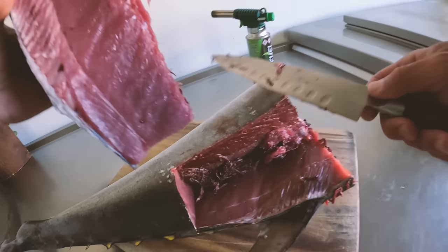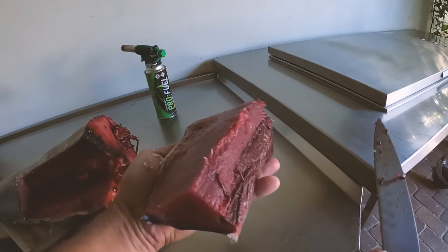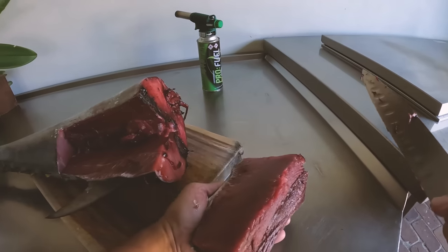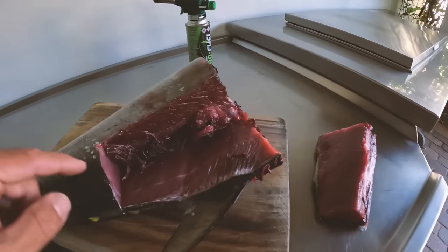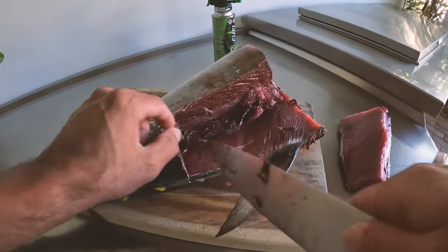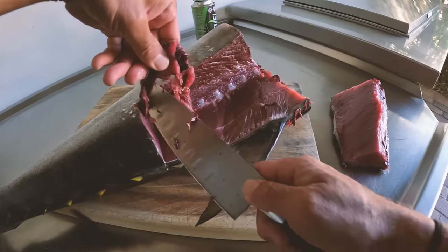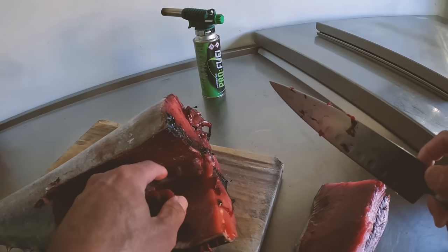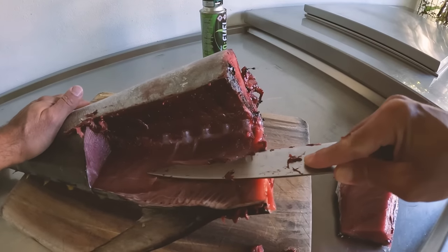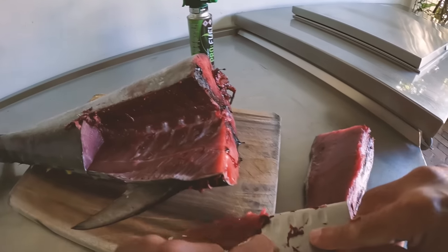Stuck. Wow. Doesn't that look cool? And it's a lot of beautiful tuna here. But you know what? We might get that bloodline out, because the cat would like that right now. And we'll get a couple of little cuts. Make sure we're not wasting any.